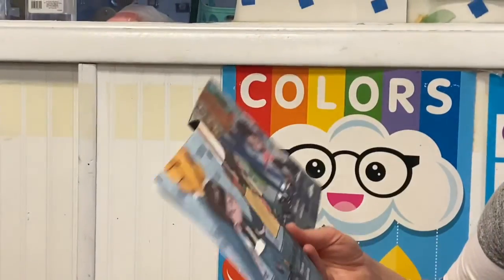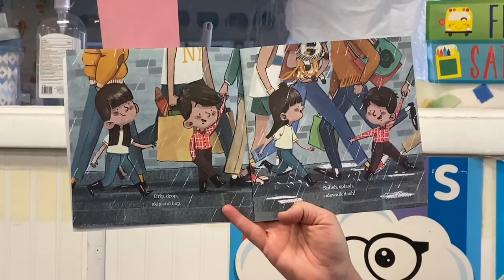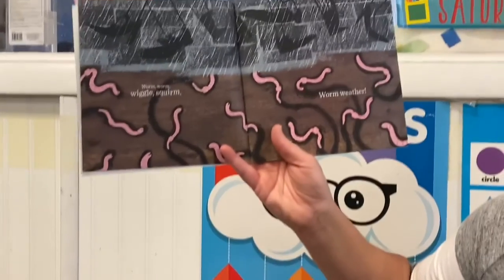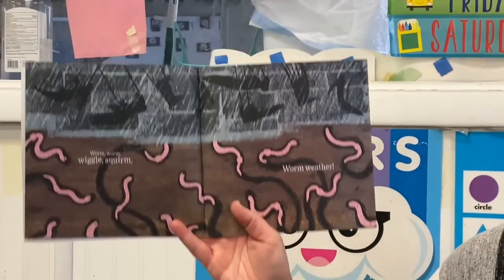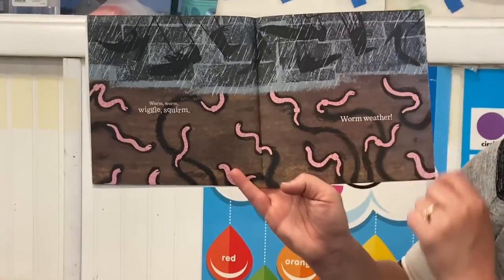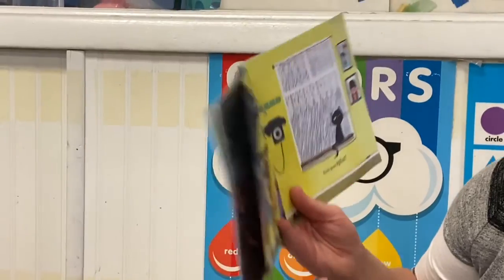Let's see what happens. Drip, drop, skip, hop, splash, splish, sidewalk dash. Worm, worm, wiggle, squirm. Worm weather. Look at all those worms under the ground, making little trails. Once the ground gets soft, it's so much easier for them to move around.